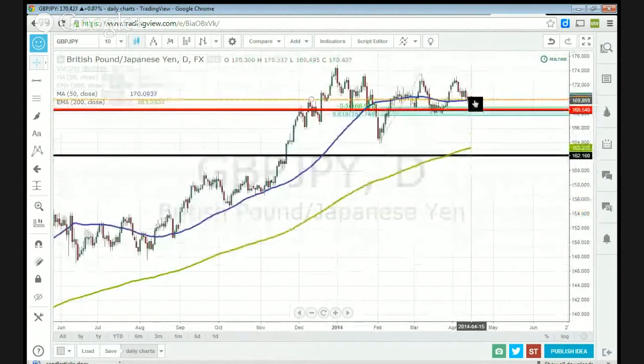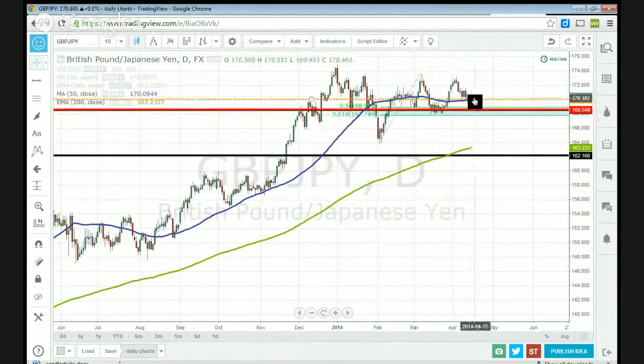We closed above this orange line a while ago. So my stop is at break even, which is where I entered. My stop is here. So this is the one position where it has been de-risked. So if my stop gets hit, I won't lose any money.